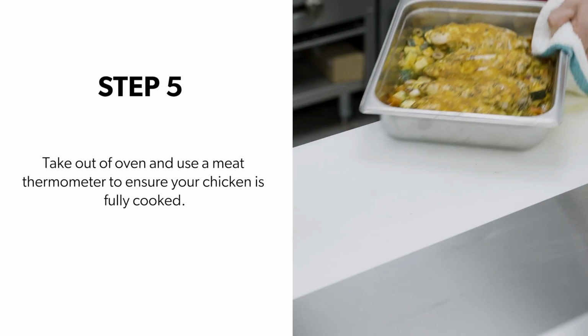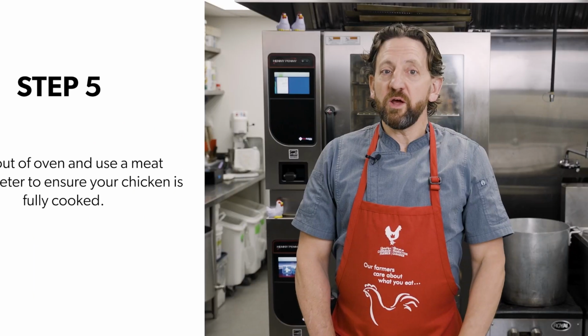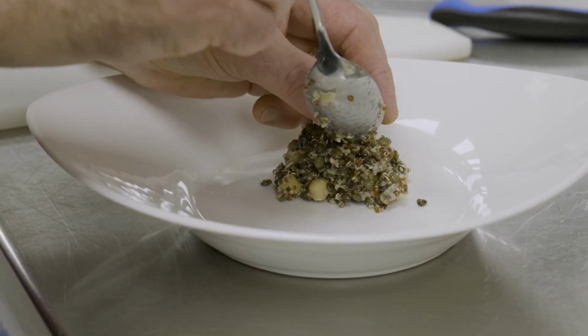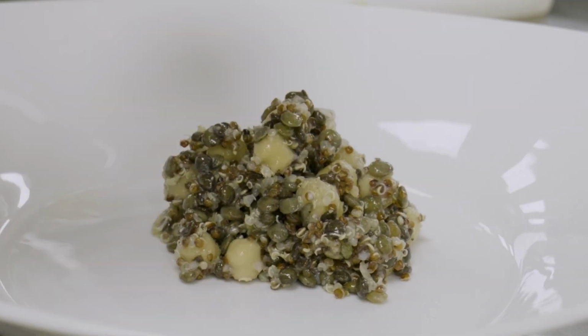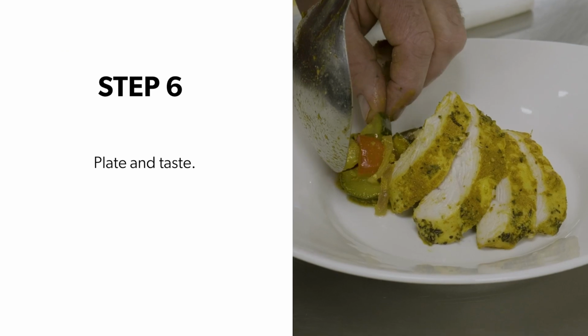Take the chicken breasts out of the oven and use the meat thermometer to ensure the chicken is fully cooked. What I've chosen to do today is a couple of my favorite ingredients, great Saskatchewan lentils with chickpeas. We're going to mix those together and serve those on the side of this delicious chicken dish. Now we're going to plate and taste.